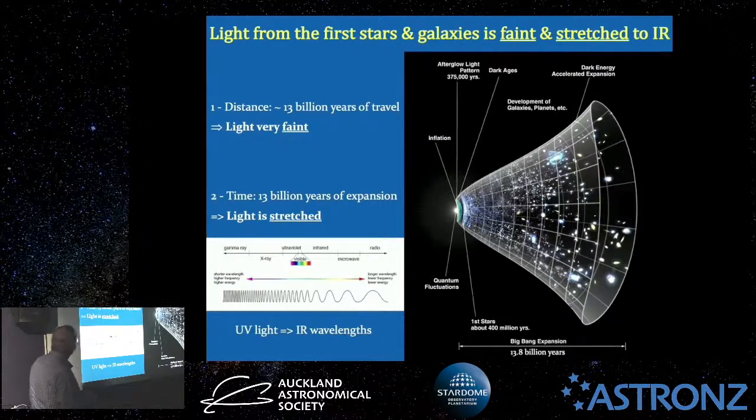Let me explain. For starters, they're going to be very faint because they're so far away. The universe is thought to be 13.8 billion years old, which means the light from these first stars and galaxies has been travelling for roughly 13 billion years, so they're billions of light years away. So the light's been busy diverging out, expanding all this time. So we're seeing very, very few photons off them. They're far away, very, very faint.